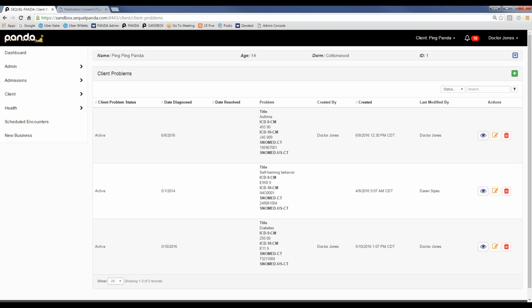I have a feeling that different sites are going to use this differently. Some sites may not use the problem list at all. They may just choose to use the diagnosis list, which is fine.